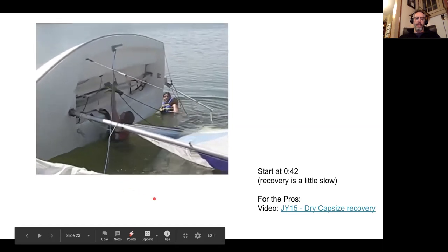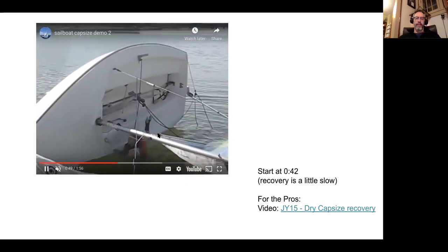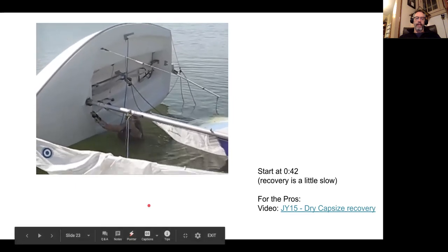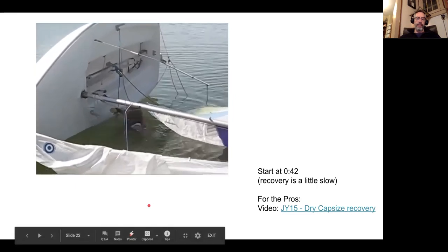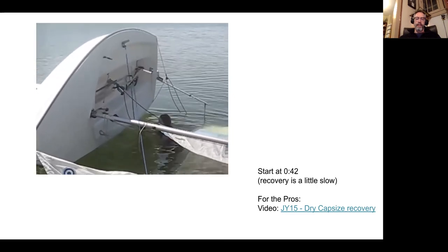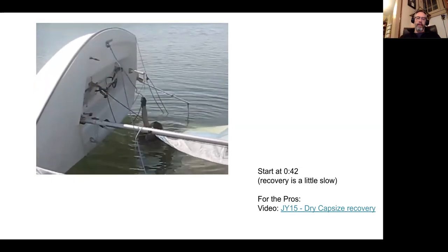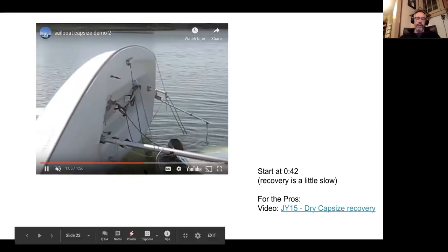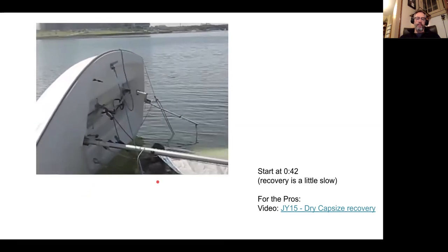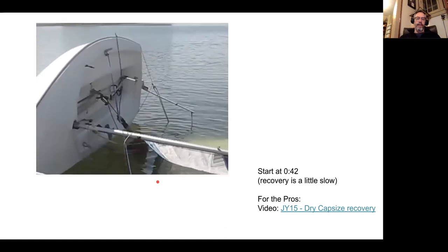You can see the skipper is sort of scooting around to the back, while the crew member is going to the gooseneck and making sure that the sails are uncleated. And that can be helpful because if your sails are still trimmed in, they might scoop up a little bit of water. And we don't want that to happen. So the other sailor's communicating, saying, I'm at the centerboard.